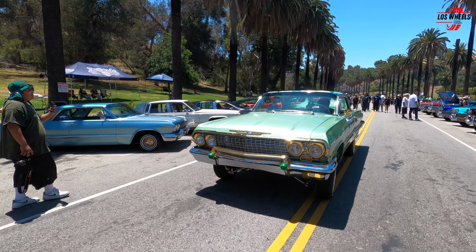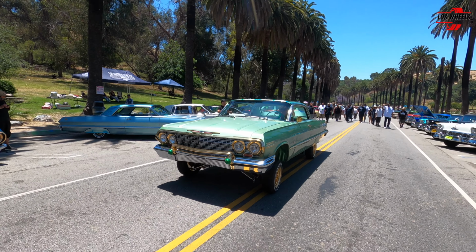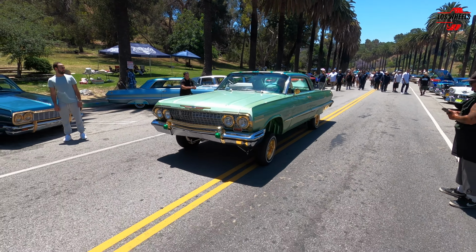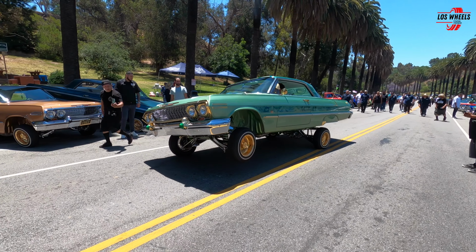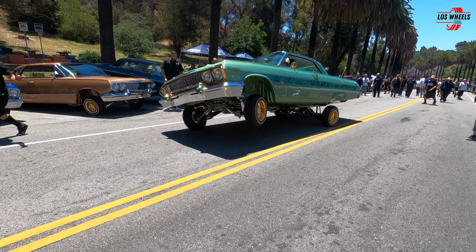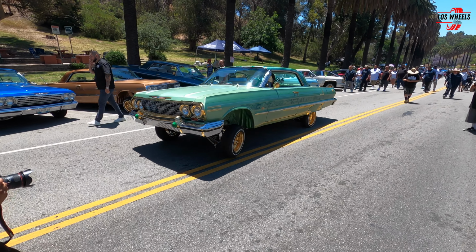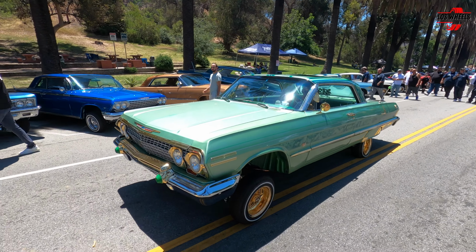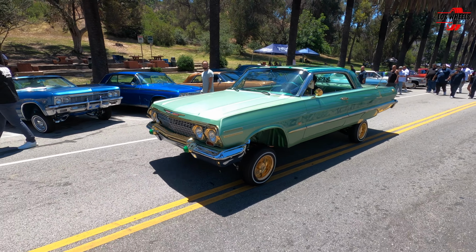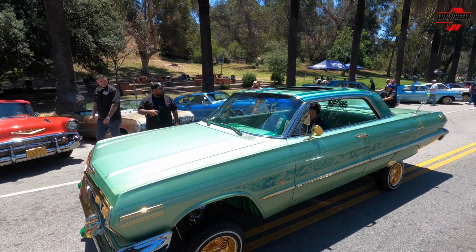Oh, there you go. Keep it. Nice. Nice recovery, boy. Oh, there it is. Everyone's watching it. Everyone's getting their shots. So many angles. Let's go, boy.